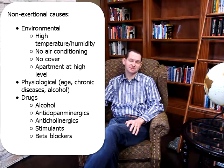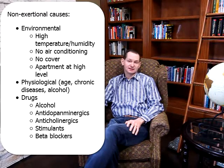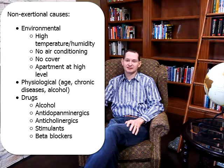Particularly people who are taking anti-dopaminergics or anticholinergics are prone to having an inability to dissipate their heat because of the vasoconstriction that occurs. Anticholinergics reduce your ability to sweat, and anti-dopaminergics reduce your ability to dilate and dissipate the heat. And then finally, either licit or illicit medications that are stimulants can increase your heat production, and in an environment of increasing heat, you may actually find yourself unable to dissipate all of this heat.